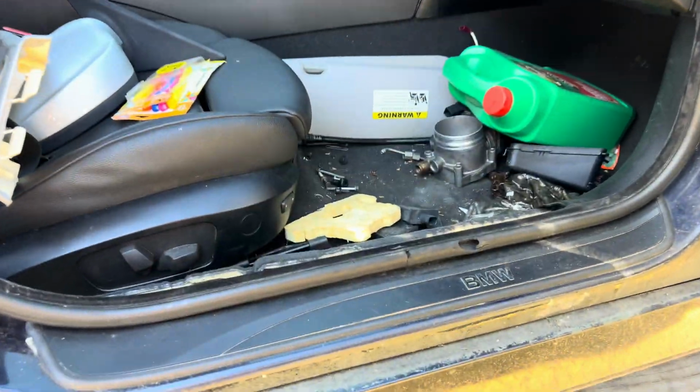There's an RDC, it's an antenna that sits under the driver's seat, that I bought a replacement for. That was like $100. So just having a parts car where I can take these parts off is going to save me a lot of money potentially if these parts are still good. So here's a look at this side.